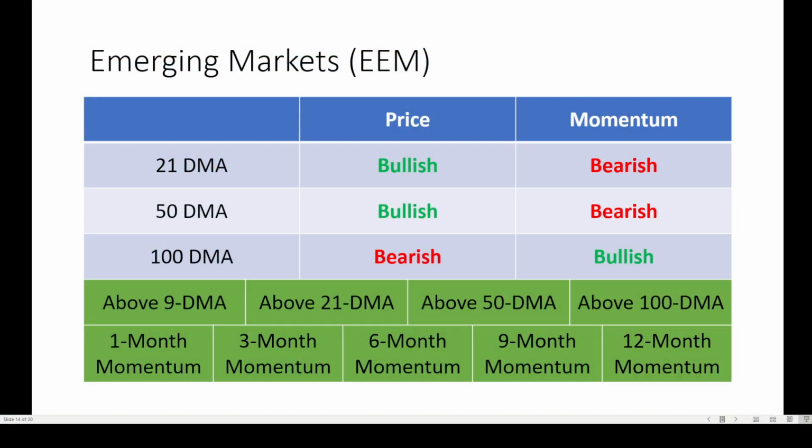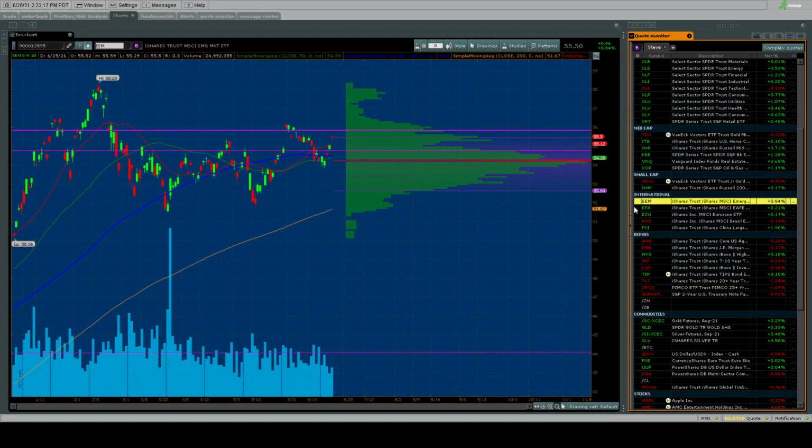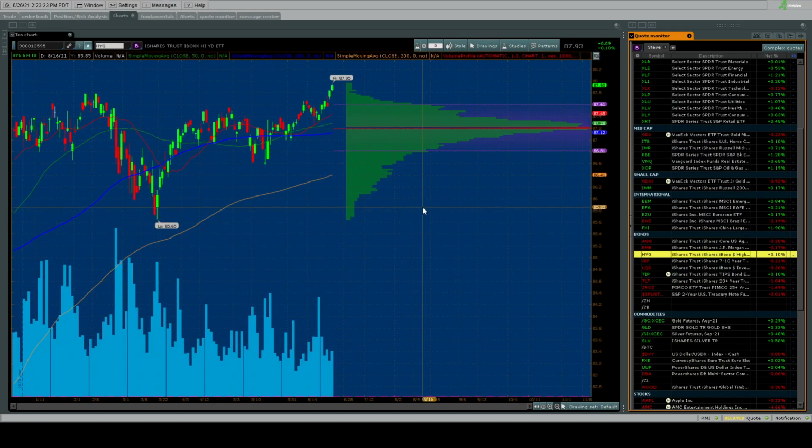All right, on to high yield bonds. No stress in the high yield bond market, although investors will one day find out why they're called junk bonds if they don't know. Price remains bullish through the 100-day. Momentum still holds bearish on the 50-day. Not a big deal. Everything else green and pretty, looking good for high yield bonds. Not something I get excited about, even though as a bond king, these things are dangerous. They look good until they don't, and when they don't, they really don't.